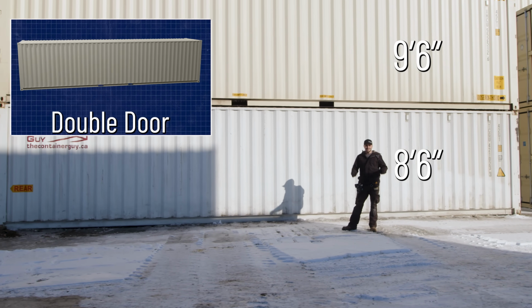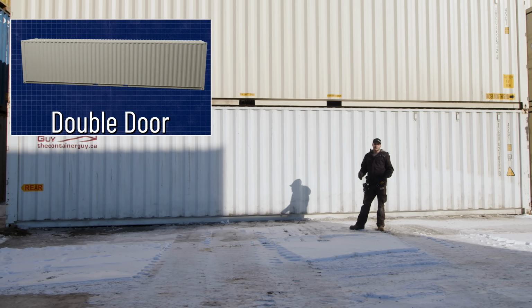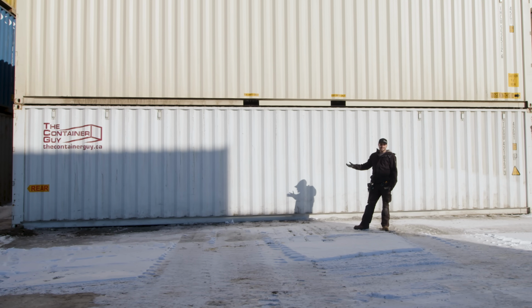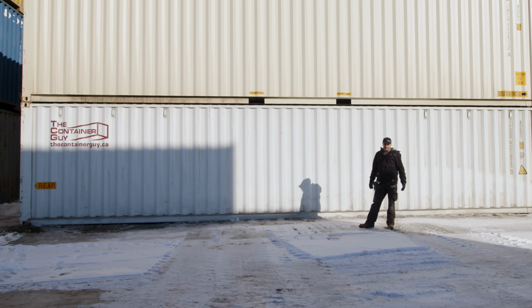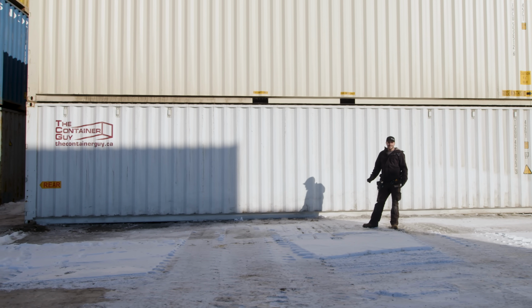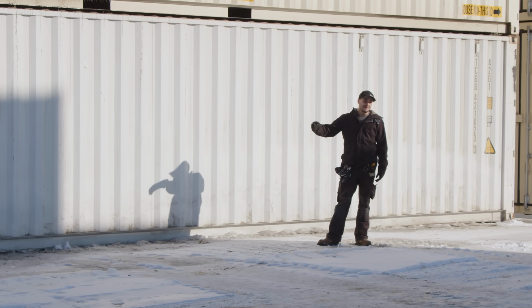That terminology means that there's doors on both ends, which is very nice. Often you spend about $500 more to get a double door unit versus a single door. And for us to manufacture and install a door in the back end of a can, or install a very well sealed, secure set of doors like that in the back end, it could be a couple $1,000s. So you save a ton of money by going double door.